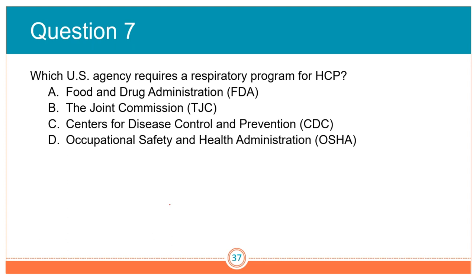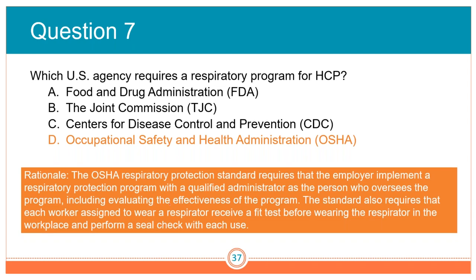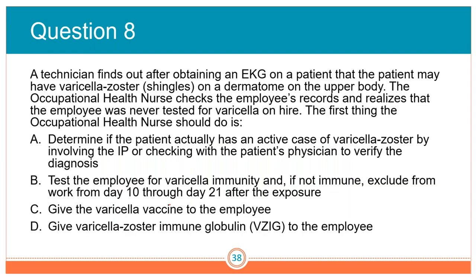It's too much. Okay, so yes, you guys are all correct. It is D. And I'm happy that we all got the correct answer, because that means that when I tricked you on that last one, I taught you something, and then you're not getting tricked again. Good. So the OSHA Respiratory Protection Standard requires that the employer implement a respiratory protection program with a qualified administrator as the person who oversees the program, including evaluating the effectiveness of the program. The standard also requires that each worker assigned to wear a respirator receive a fit test before wearing the respirator in the workplace and perform a seal check with each use.